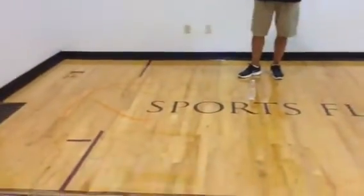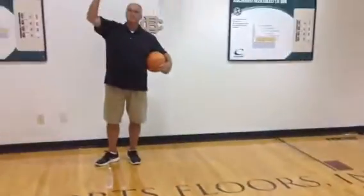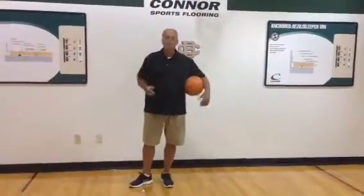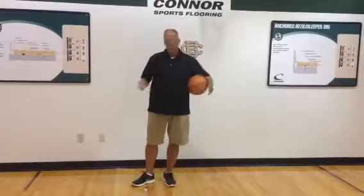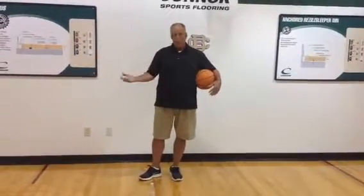Also, with the Focus floor, not only does it have great DIN numbers, but you can put 35,000 pounds on this floor, so when you're changing lights or doing something with a scoreboard or whatever, you can't hurt this floor. So it's a dual purpose, one great for the athlete, the other's great for the facilities guys.